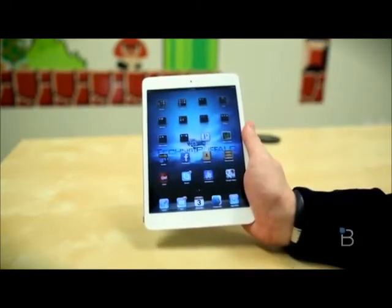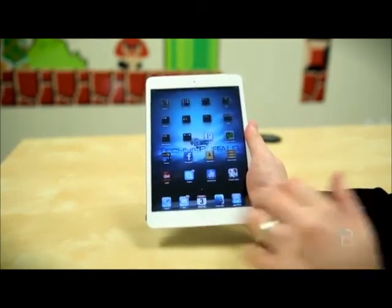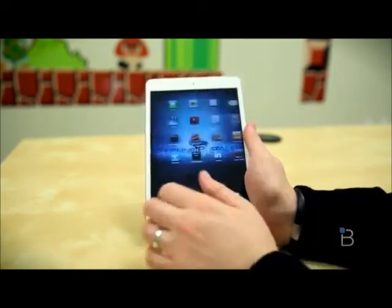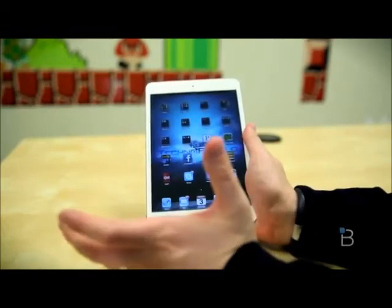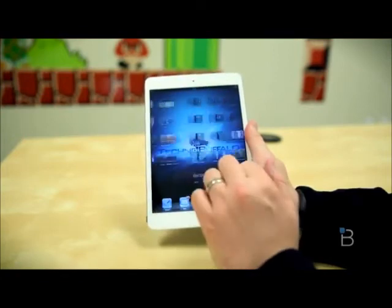But for now, I can't tell you why I love this. Everything about it should say I should hate it, but I do. I love it. It comes with me everywhere. It is my baby. So try it in the store. Go ahead and put your hands on it, see if you like it. Don't judge it just based on the specs.